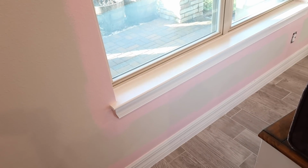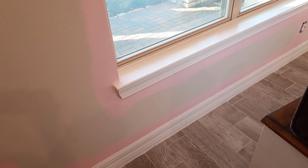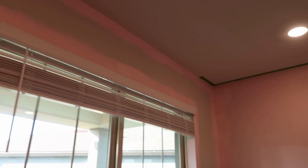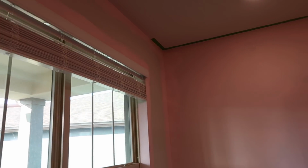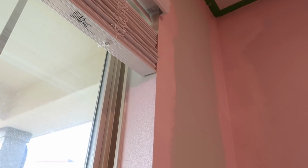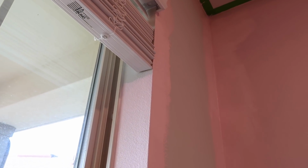No, I didn't tape. I'm lazy and I'm unapologetic about it because I don't care. So the trim on this wall is almost completely done. There's just a couple of places left to do, like right here where these blinds are, just behind there. And I'm thinking aluminum foil might be my friend in this. I don't know, but the trim work is done.